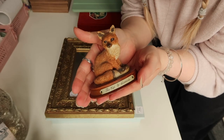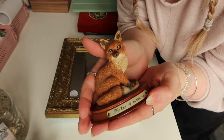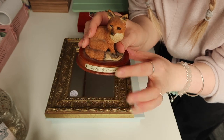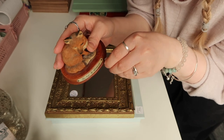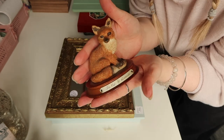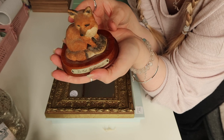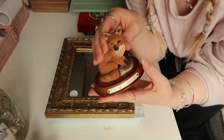I couldn't leave this little chap. He's kind of a bit strange looking, but I also thought he was really cute at the same time. He's on this little wooden pedestal and it says on it Fox Cub by Leonardo, whatever that means. I don't know if that can peel off. And I thought that would be it. It needs a real good clean. It is full of dust. But I'll give that a bit of a clean and then that can go in my studio as well.